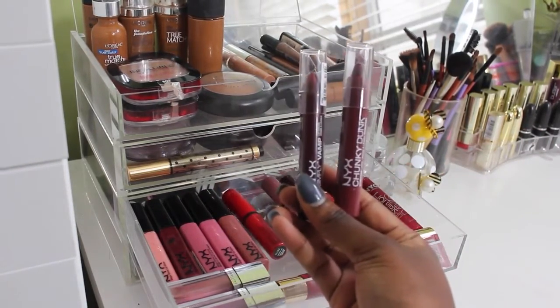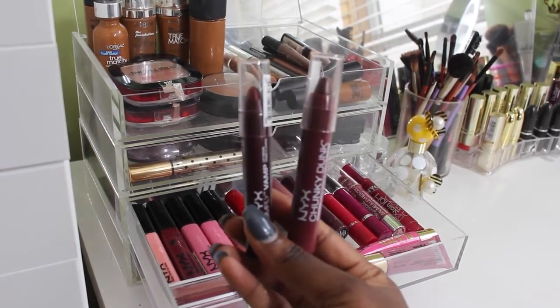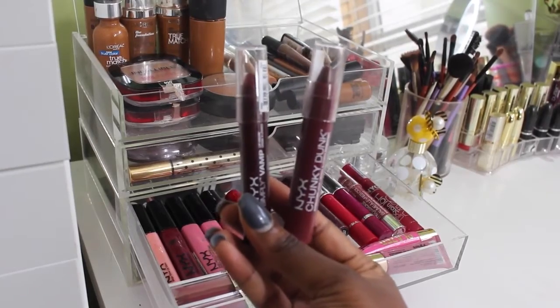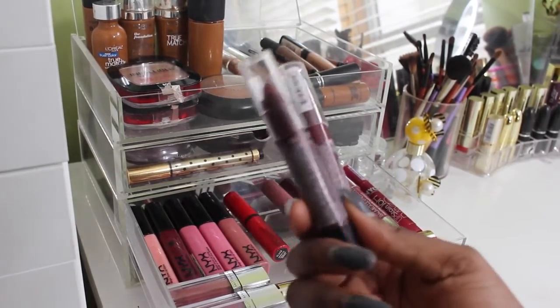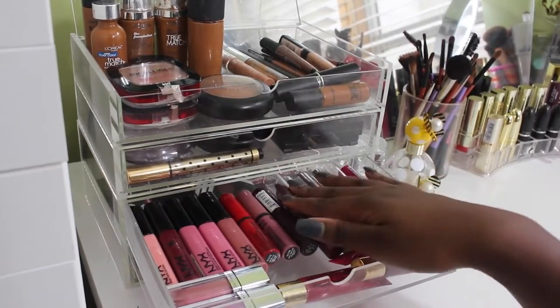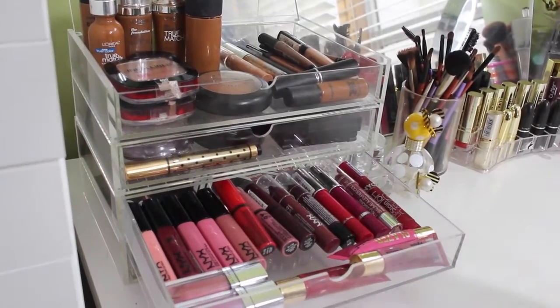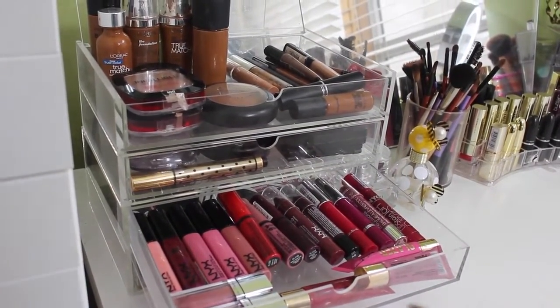This is a Chunky Dunk lip cream, and then this is the NYX Simply Vamp lip cream as well. So they're just like lip crayons, or whatever they like to call them. But again, all of the NYX products are so affordable. If you're someone that wants to build a collection and you want loads of good quality lip glosses at a good price, I definitely recommend NYX.